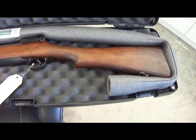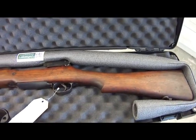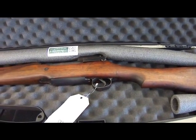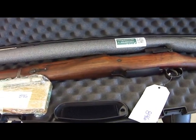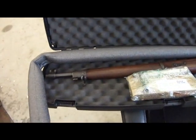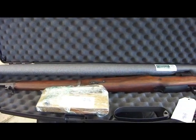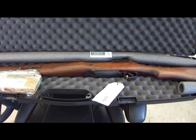But we're going to follow this job along. Like I say, it just arrived here a few minutes ago. I just wanted to get it on film. I want to get it in my vault. And I'll put all the packing material away. We'll ship it back in the same box. So it's very convenient this way. Once again, any government inspector can open that box in seconds and see what's right inside there. So not going to be any problems there.